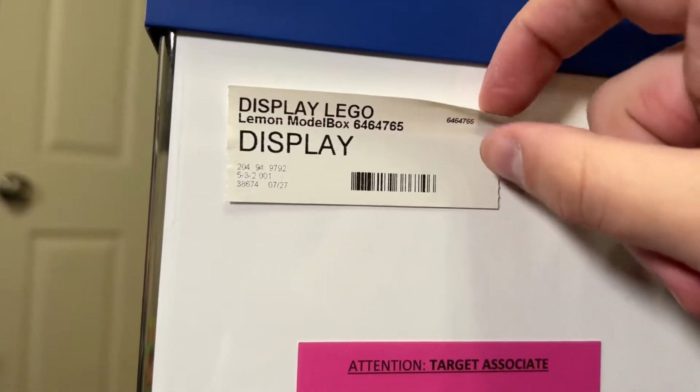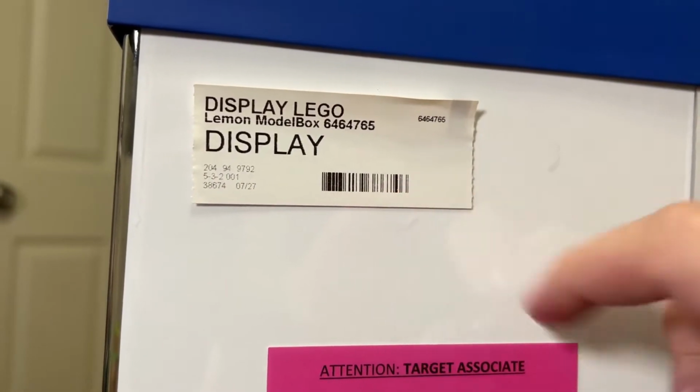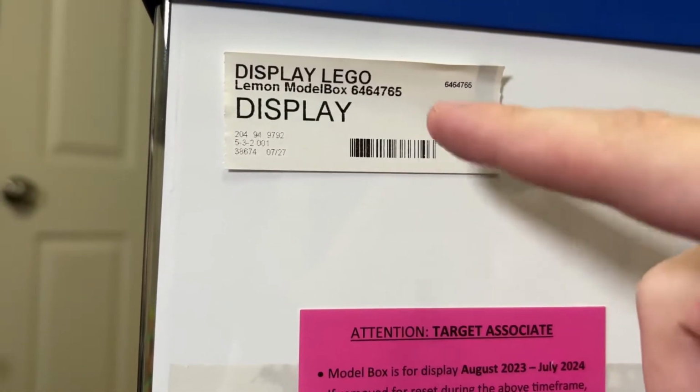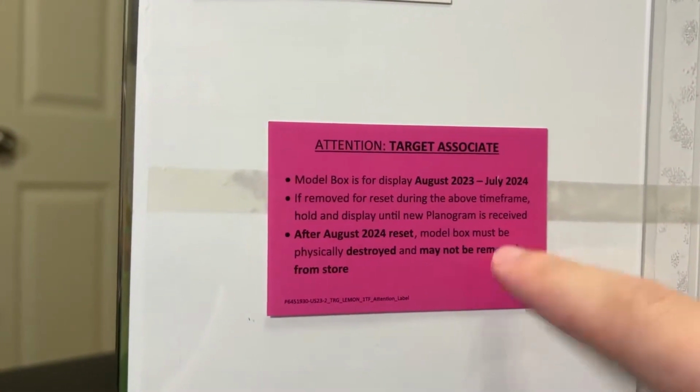And what I really like with this is you could actually take this off, but I'm not gonna. And it shows exactly what it is. So if somebody has whatever those scannable things are, you could definitely scan this and see what that is. Very interesting, because I've never seen one of these on those displays before. But we also have this right here for the Target Associate.